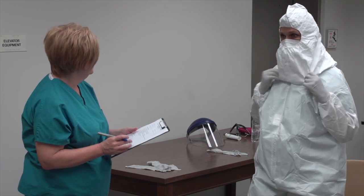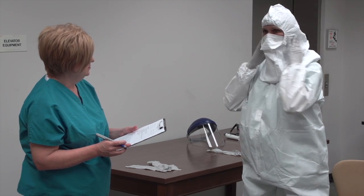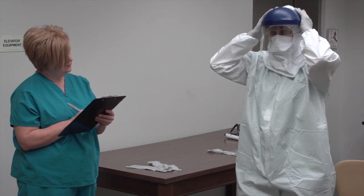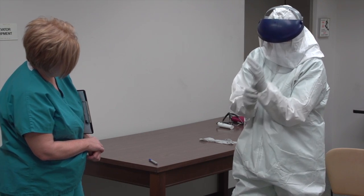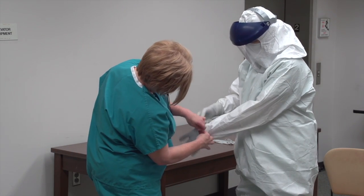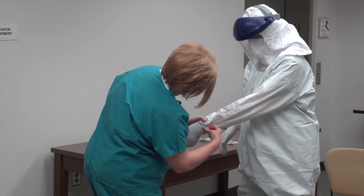At this point, an optional outer apron can be donned and tied by your buddy. The full face shield should then be donned and adjusted for fit. The next step is to don the outer nitrile gloves, pulling the gloves over the cuffs of the coverall. Taping the outer gloves to the cuffs is optional.